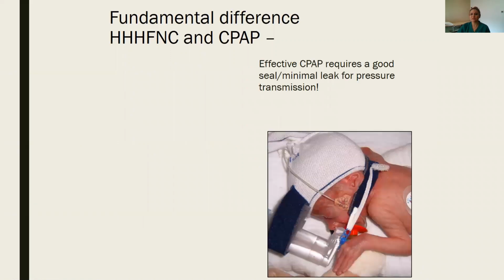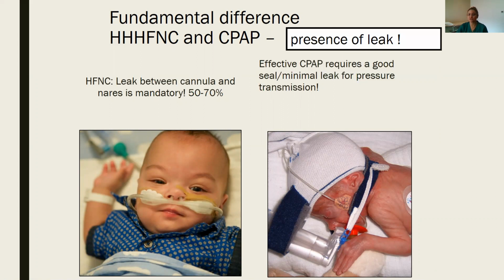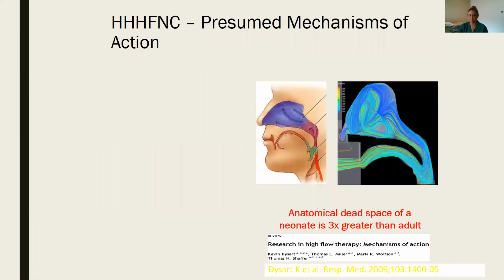So what is the fundamental difference between HHFNC and CPAP? We talked about it last time: effective CPAP requires a good seal, a minimal leak, for pressure transmission. However, with HHFNC, a leak is mandatory between the cannula and the nares, and the leak should be around 50 to 70%. So the presence of a leak is a must.